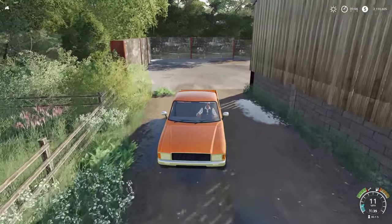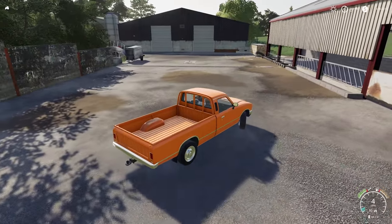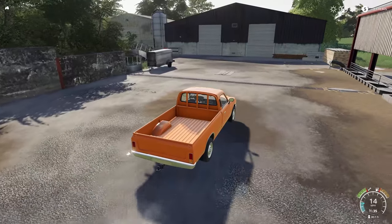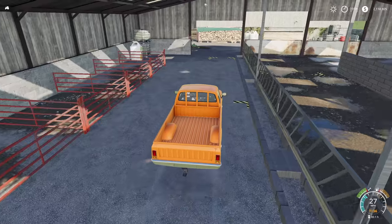We need to get some vehicles bought, but we just don't have the time today. So join us tomorrow, because that's going to be when we buy all of our vehicles. But with that being said, that is going to be it for today.